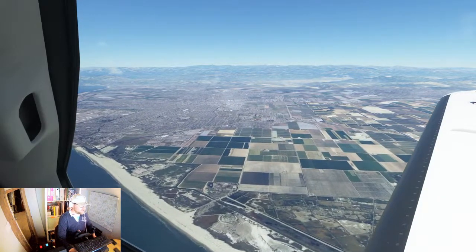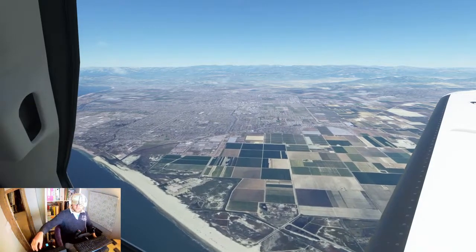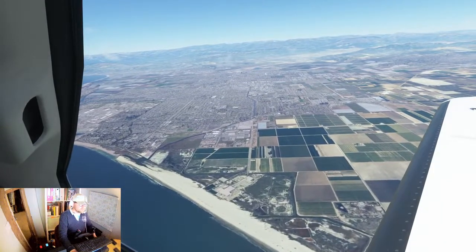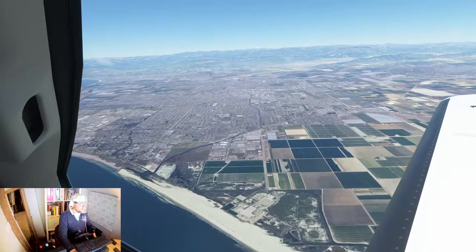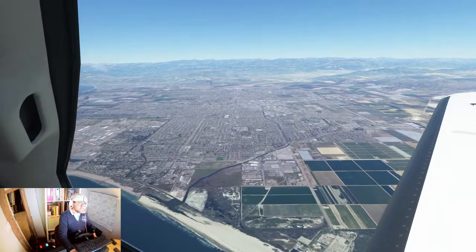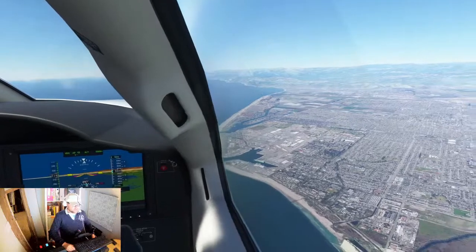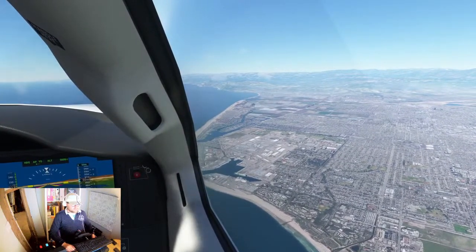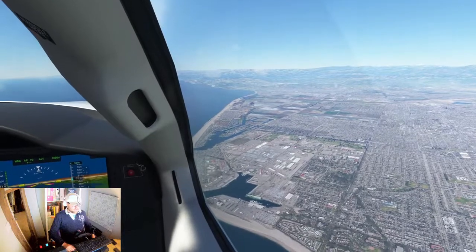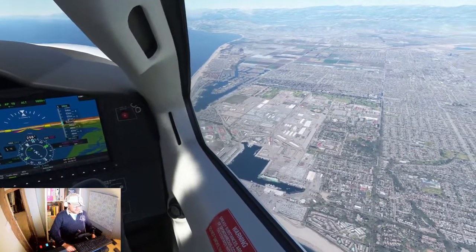This is the most populous city in Ventura County in California, and the 22nd most populous city in California itself. It's a port city, which you can kind of tell by looking down there. And the military has a presence in Oxnard as well. It is also a trading port, and you can kind of see a container ship by the looks of it just down there.